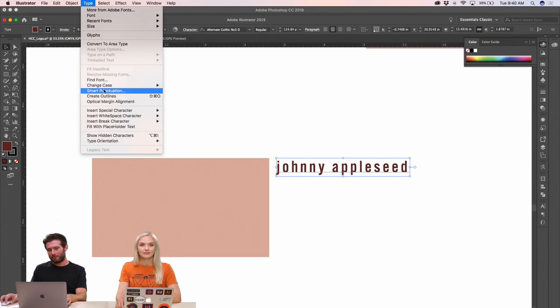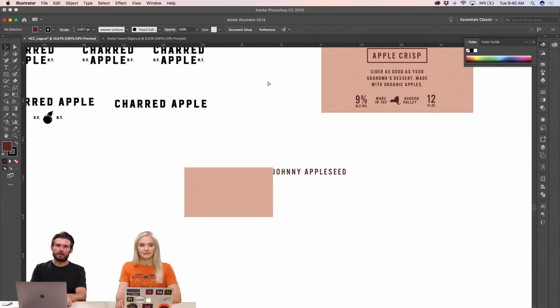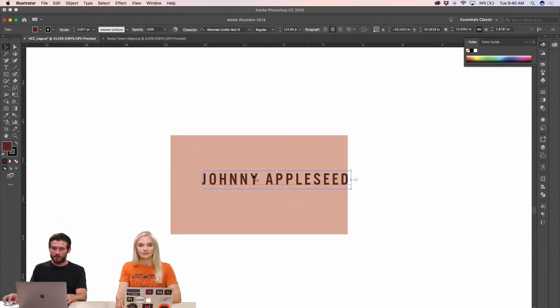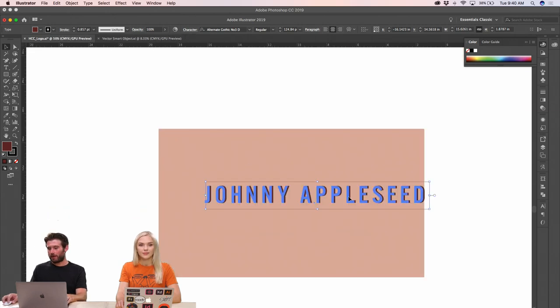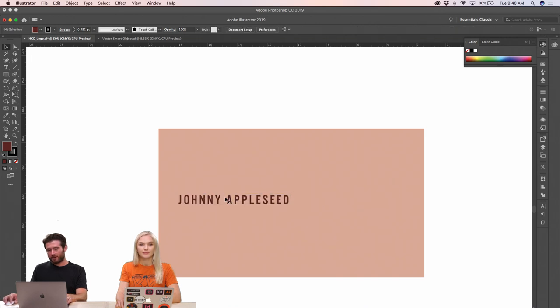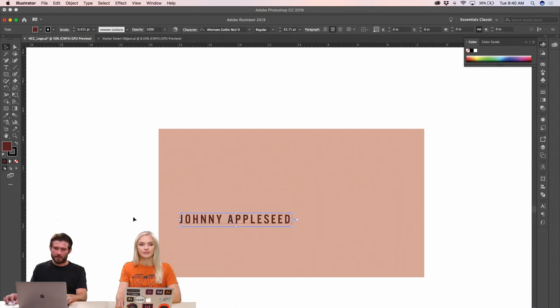Stick on the Apple theme. Use a name like that. And since we're using uppercase throughout the packaging, we'll probably stick to that as our H1 over here. Just bring that to the front. Command Shift, right bracket brings it all the way to the front, a nice key command. Scale this guy down a little bit.